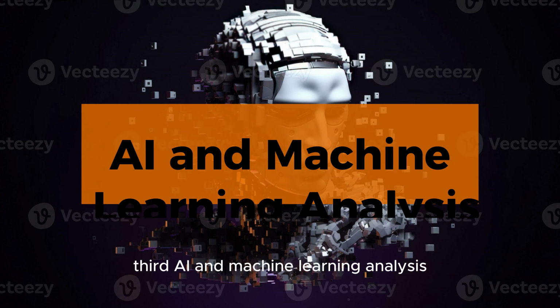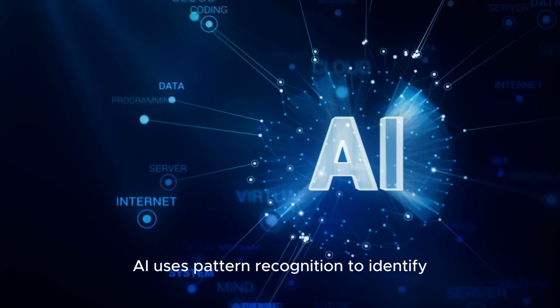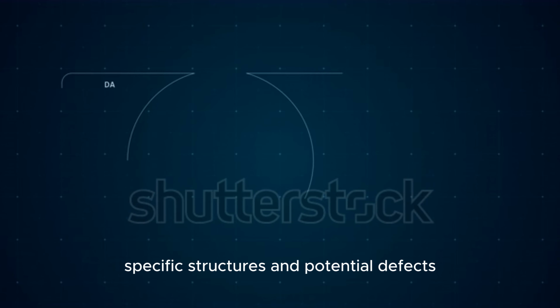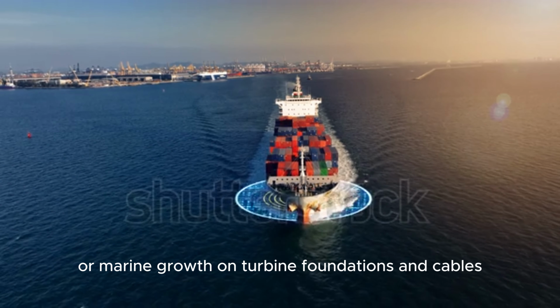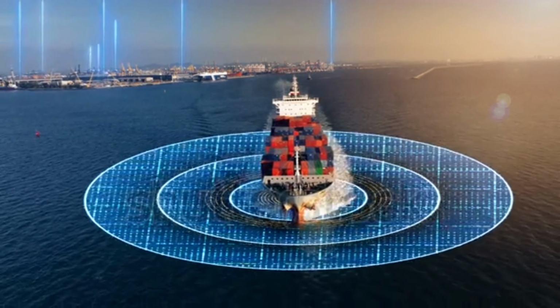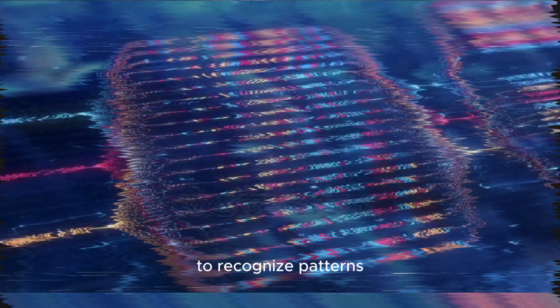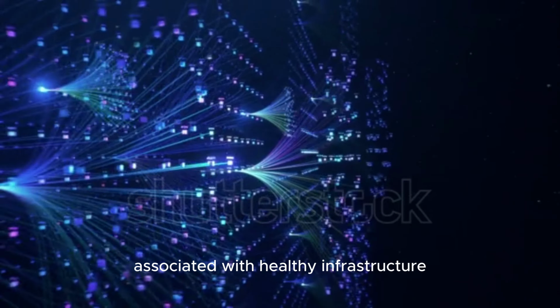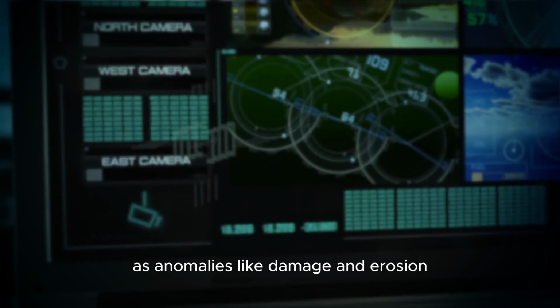Third, AI and machine learning analysis. AI uses pattern recognition to identify specific structures and potential defects, such as cracks, corrosion, or marine growth on turbine foundations and cables. Machine learning models are trained on historical data to recognize patterns associated with healthy infrastructure. The system can flag deviations from these patterns as anomalies like damage and erosion.